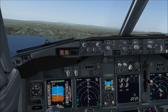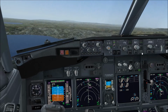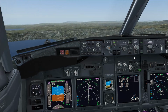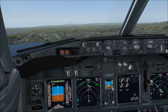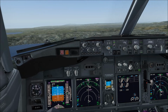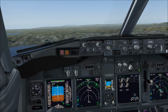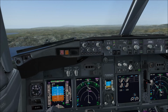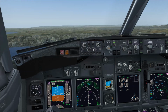As we are now on some sort of intercept heading to the ILS, we can arm the approach. We have VOR LOC and glide slope armed. So we're continuing the descent towards 2000 feet in VNAV path. Strongly suggest flying the approach in VNAV path, because if you try to fly it in vertical speed or flight level change, then you're making your life much more difficult than it has to be.